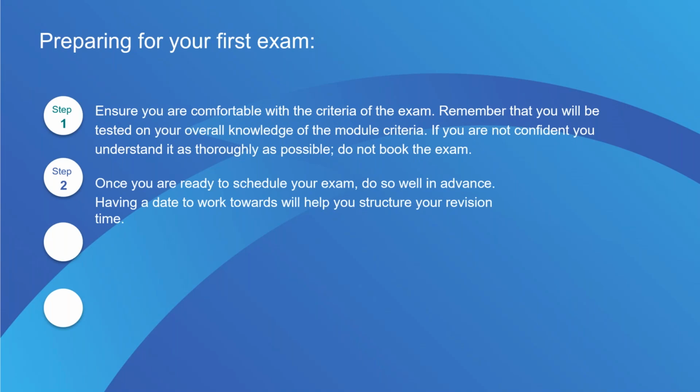Now, once you are ready to schedule your exam, I would suggest that you do so well in advance, because research has shown that having a date to work towards will help you structure your revision time. In a way, this is much easier with our case studies because you can only take them in 4 portals throughout the year. Those portals are open for 6 months in advance. So if you're taking an exam, say, in November of next year, you would be able to book into that session 6 months in advance. Because you've got an actual date that you're working towards, it might arguably be easier for you to prepare for that.